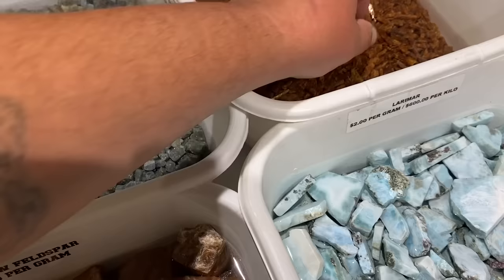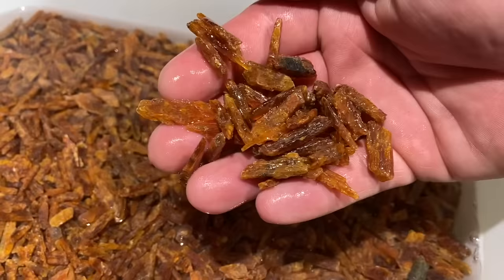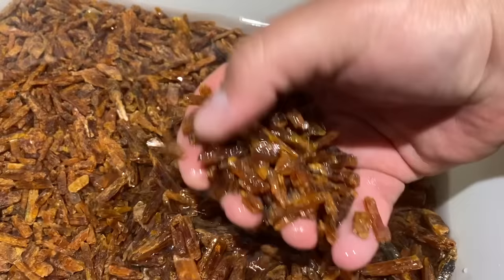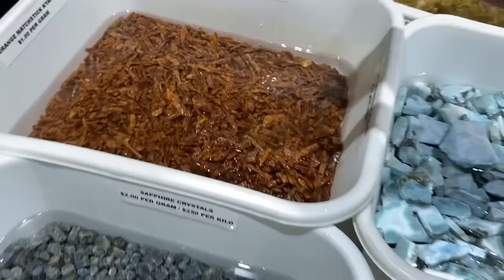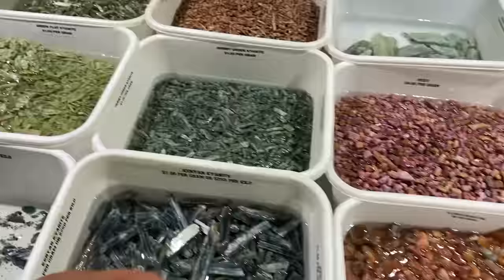Orange matchstick ionite. That is unique. I have some of that stuff. I don't know where it's from. I don't know anything about it. Beautiful material. Some sapphire crystal. 250 per kilo. It's a heavy material, but those are small, so you do get quite a bit. $4 a gram. Rubies.